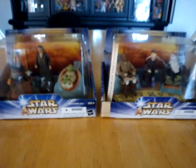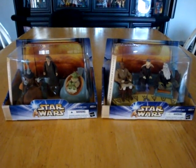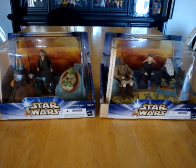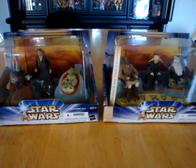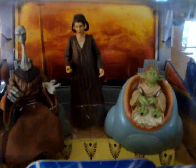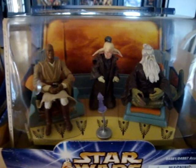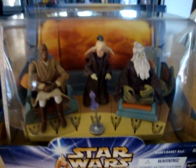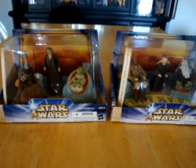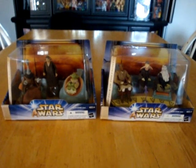These were both released around 2002-2003. They're part of the original Saga collection, not the more recent Saga collection. And these go for quite a bit these days in this sort of condition. Of course you won't find them in stores, but old eBay still has quite a few of them available.